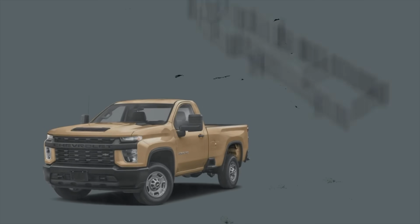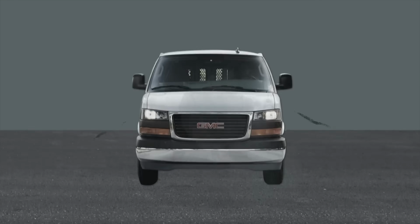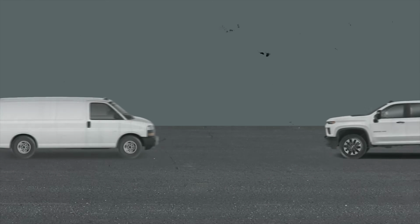Also, most trucks have a body-on-frame construction, whereas many vans have a unibody one. The unibody design has inherent safety advantages over body-on-frame designs. For starters, a unibody van has a lower center of gravity, which means a lower risk of rolling over. Also, the crumple zones are engineered into unibody designs to better absorb impact upon collision. What would you rather have get crumpled, the body of the vehicle or your body?